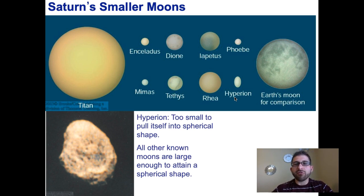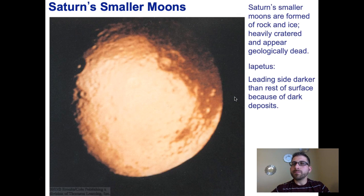Hyperion is interesting in that it does not have enough gravity to pull itself into a spherical shape. So gravity is the main way that these worlds become spherical, and it's just too small. Like the moons of Jupiter, Saturn's moons are formed of ice and rock. Many of them are heavily cratered surfaces that are geologically dead.